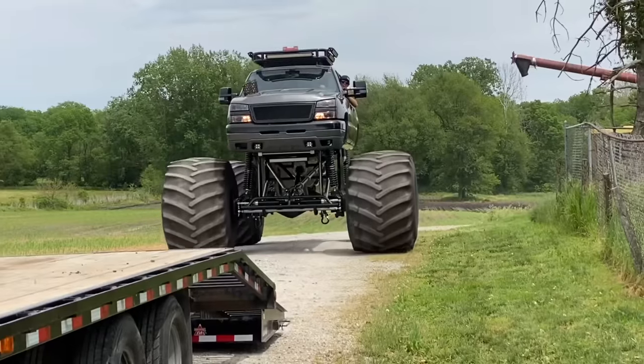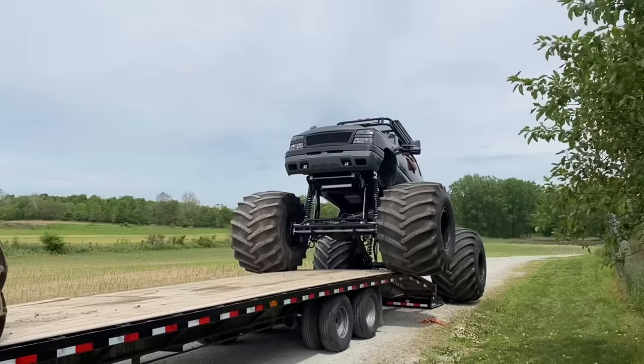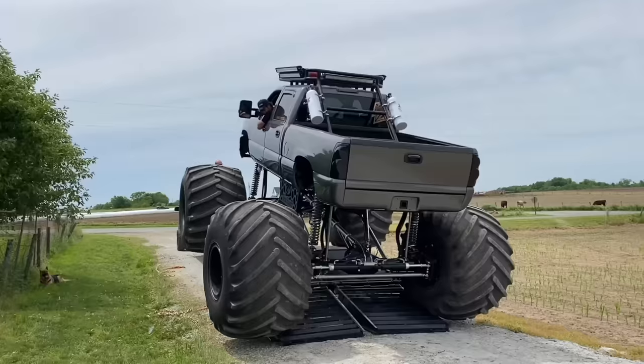Hanging off the trailer like 5 feet on each side. The tread's not even on, like barely, it looks like it's gonna come off. You gotta go that way. That's better, yeah.